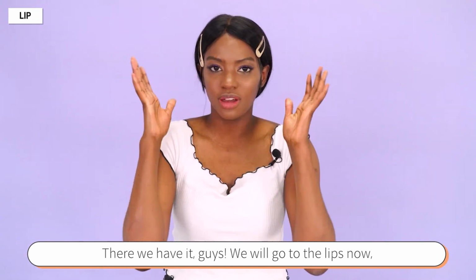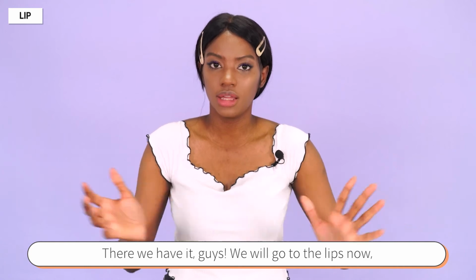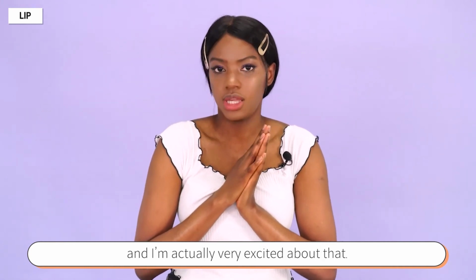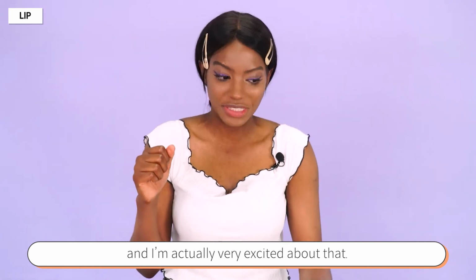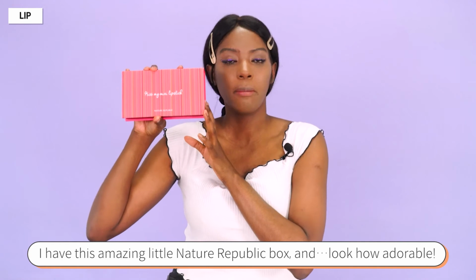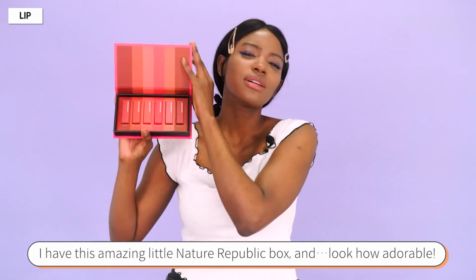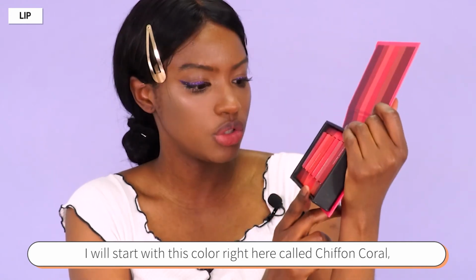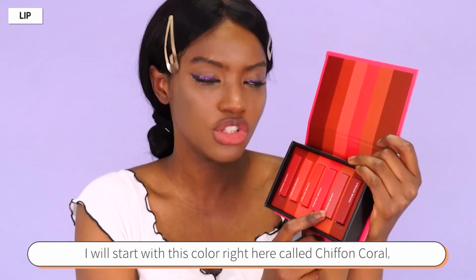There we have it, guys. We have the eyeliner, the eye look, and the rest of the base. We're gonna go to the lips now, and I'm actually very excited about that. I have this amazing little Nature Republic box, and look how adorable. I'm going to start using this color right here, which is called Chiffon Coral.